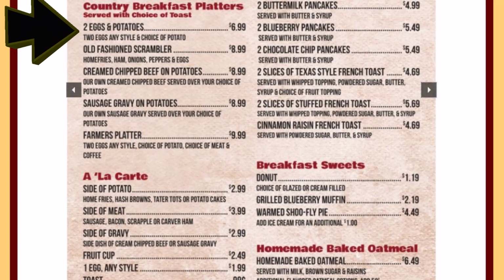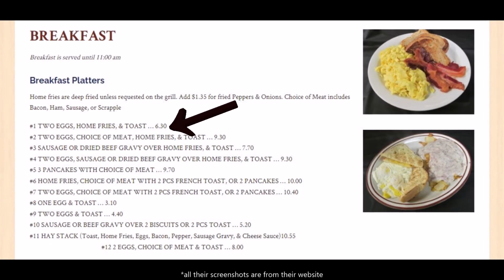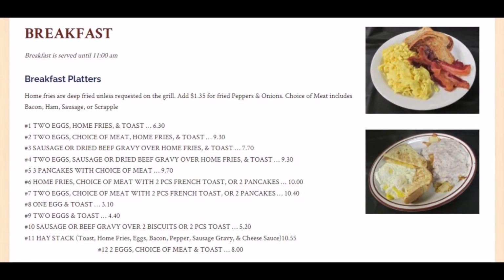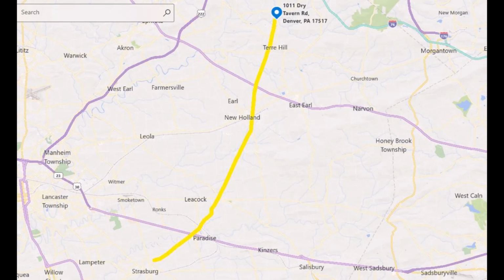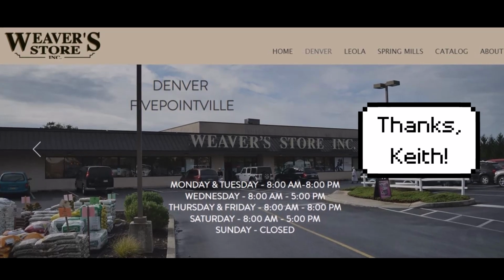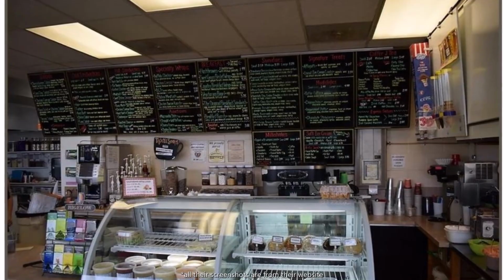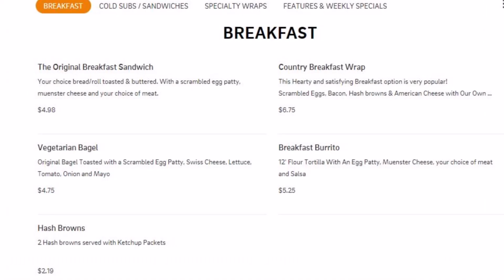Another close in price option is Hometown Kitchen in Quarryville, and that same breakfast is $6.30, which is pretty darn close to the Diener's and Littlest Family Cupboard price of $6.15. And then if you're in the northern end of Lancaster, up near Denver, Fivepointville, one of our fellow Lancaster fans, Keith, mentioned Weaver's Store, and inside the store they have a cafe, and he recommended going there for some good meals. They don't have a lot of breakfast options, but they do have some that are about $5, so that's a pretty good deal.